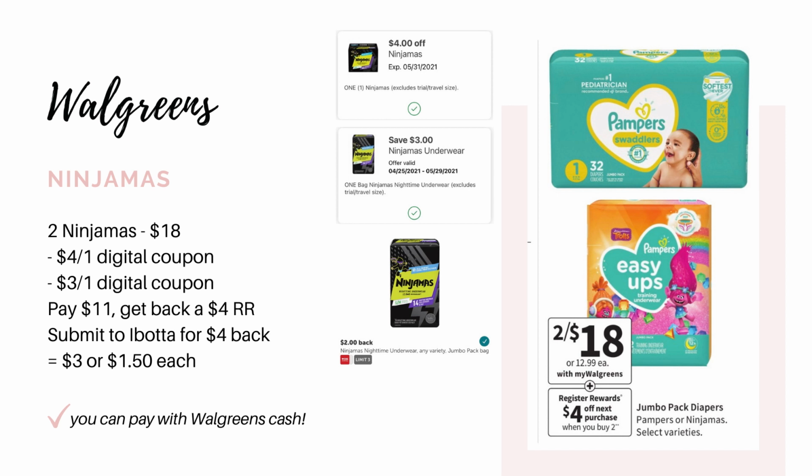Plus, I have some really hot digital coupons right now in the Walgreens app, so you're definitely gonna wanna go check your digitals. I don't know if everybody's gonna have these, but I have one for $4 off and one for $3 off. So if you have these, you're gonna grab two packs for $18, use both of those digital coupons. That's gonna leave you to pay $11, get back the $4 register reward for buying two, and $4 back on Ibotta. That's gonna make it $3 for two packs or $1.50 each.